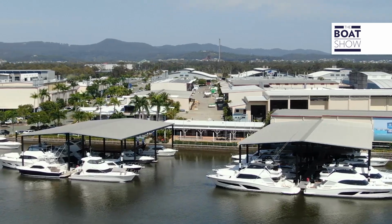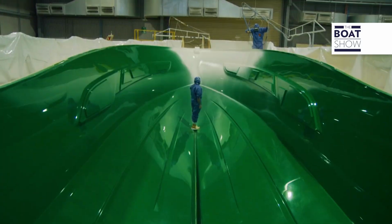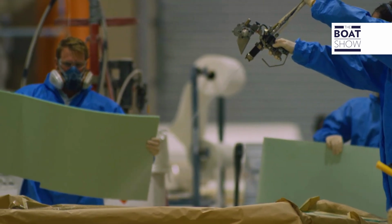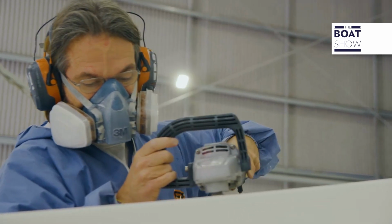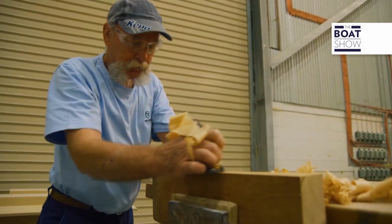So these craftspeople are highly skilled, and they've been with you a very long time, correct? Indeed. Many of them have been with us for 20 years plus, so we've developed the finest workforce in Australia, and our master craftspeople are training tomorrow's master craftsmen. We have a very strong apprentice program, and we have over 100 apprentices training with us right now.